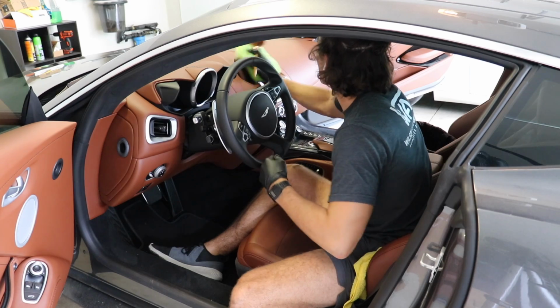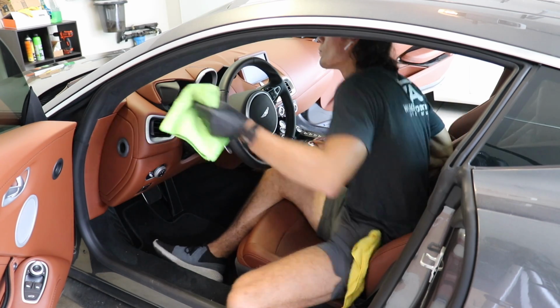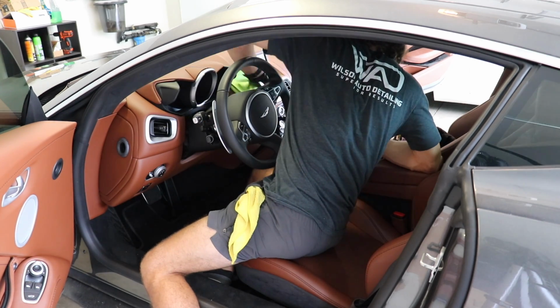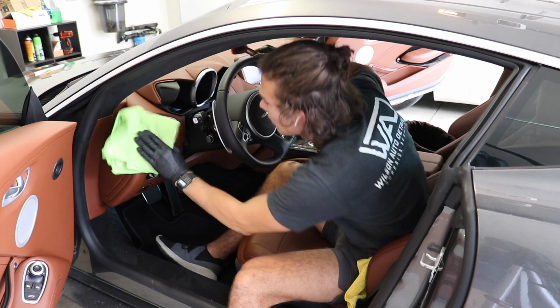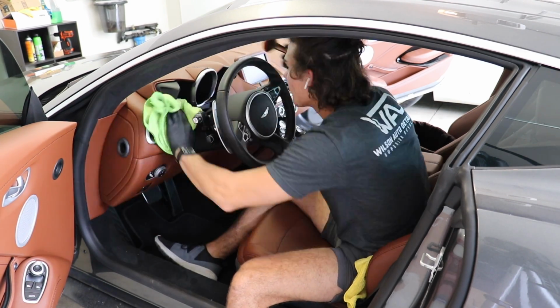Number one, I'm going to be using my Meguiar's Quick Interior Detailer. Yes, you heard me right. I'm actually not using Meguiar's APC or any APC in general whatsoever. I'll come back to that in just a second. Number two, I'm using my very simple, just standard interior microfiber towels. And number three, I'm using an interior dusting brush, which is actually just a makeup brush.